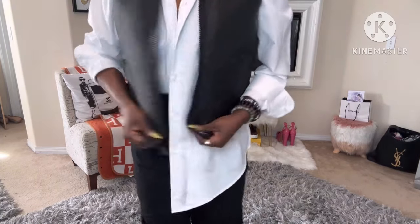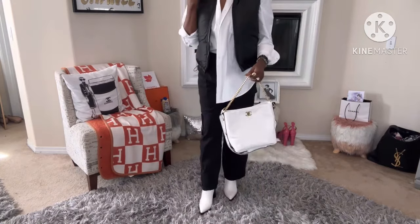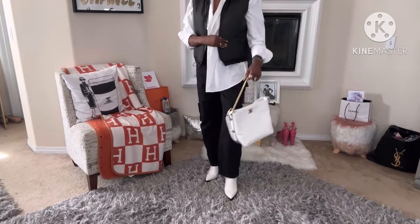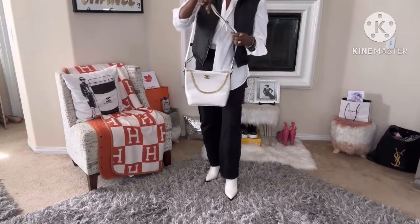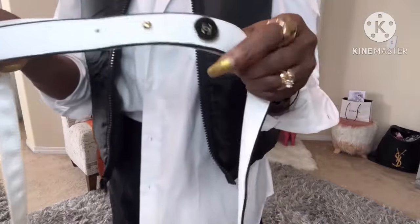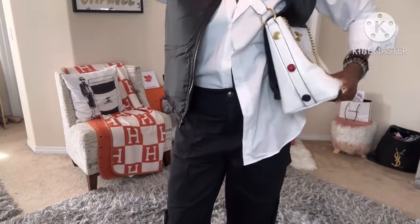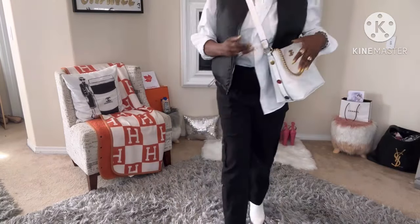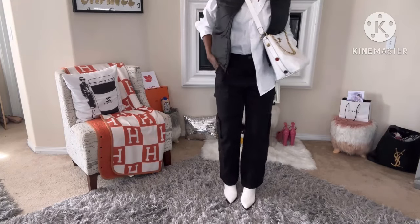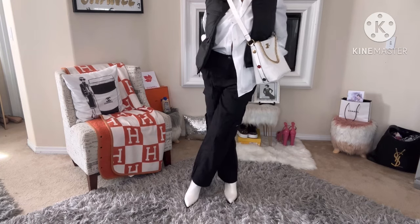Okay, look at here. All right, so I can carry my Chanel bucket. I don't want to do this. I can adjust it. It's adjustable. But I can make it a little bit longer. Still a little too big for a crossbody. But you guys get the idea of what I'm doing.